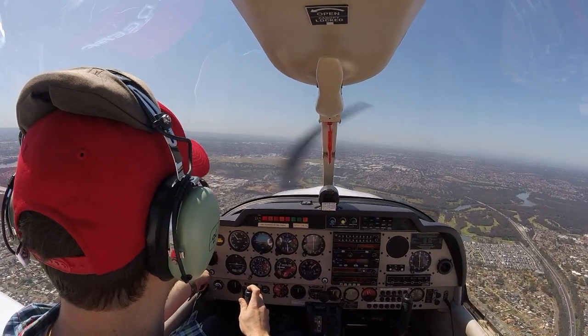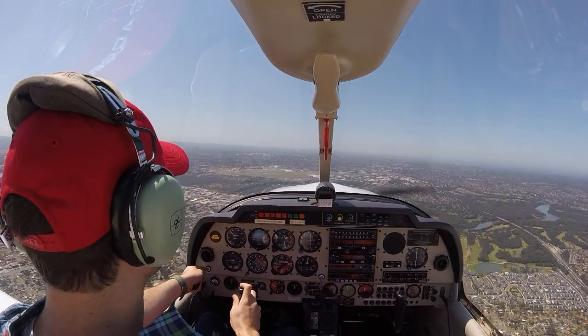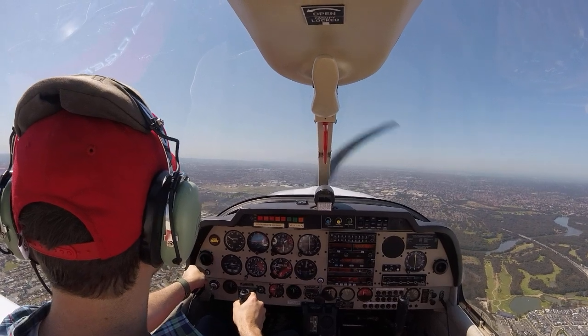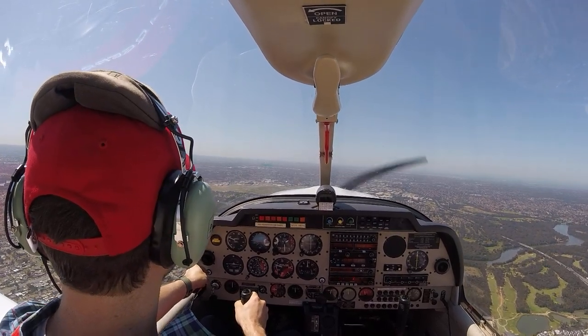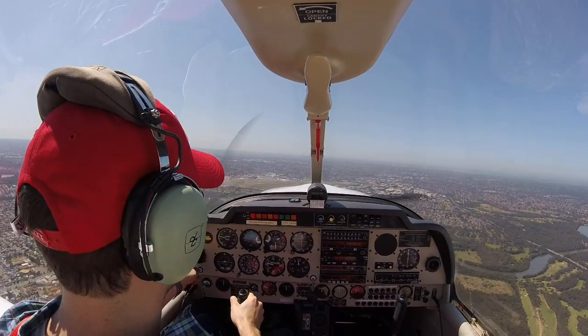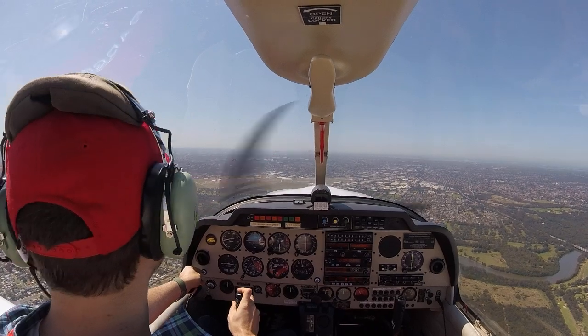India Sierra November, 2 miles. India Sierra November, g'day, maintain 1,500. Maintain 1,500, India Sierra November. India Sierra November, report sighting at Duchess, out in your bay, 10 to 11 o'clock, low, early downwind. Traffic sighted, India Sierra November. India Sierra November, thanks, cleared visual approach, runway left, follow the Duchess. Cleared visual approach, runway left, follow the Duchess, India Sierra November.